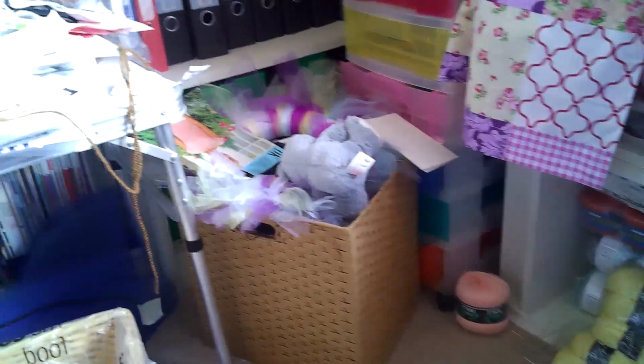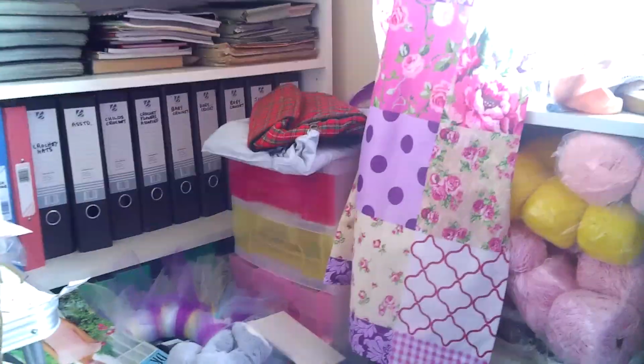Right, I need to sit back down again now. This is where we haven't sorted, as you can probably guess. Move my chair a bit nearer. Oh, I can't do that. It's not running on the carpet. That's the messy floor. That's the box that needs sorting.